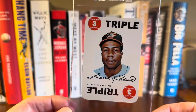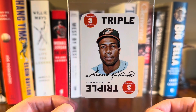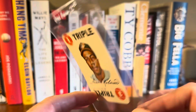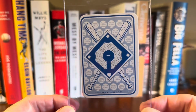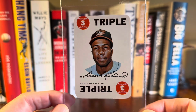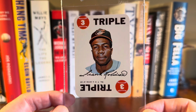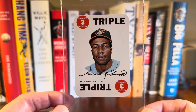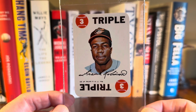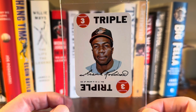The first one is this Frank Robinson game card, which these things are really starting to grow on me. This one's in fantastic condition. This is my 3rd game card. The first one I got was a gift from Matt at The Card Story. It's a Henry Aaron. And then I picked up a beautiful Harmon Killebrew from Dylan in one of his Whatnot sales. And now I'm grabbing this one.